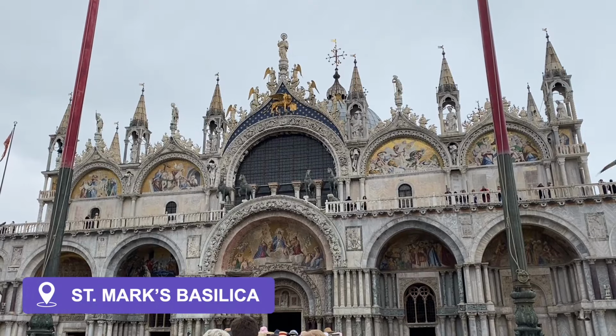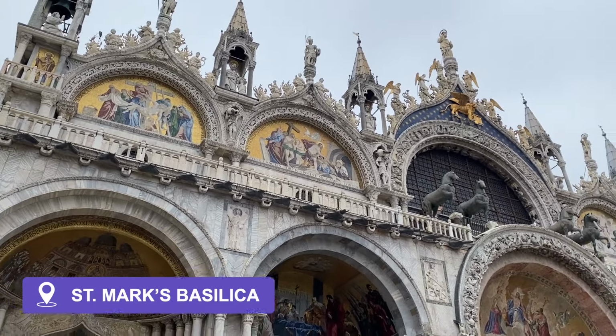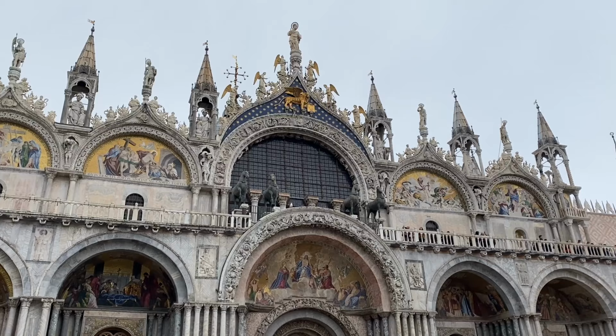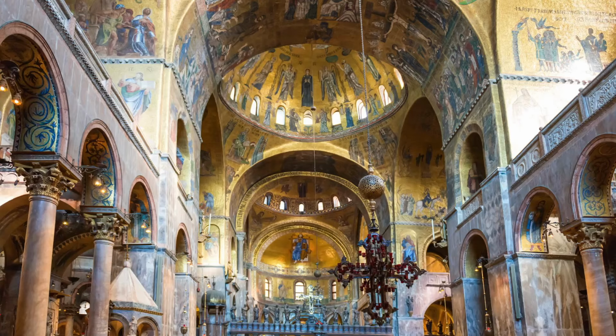The final stop on our tour of Venice was to step inside St. Mark's Basilica. Built in the 9th century, St. Mark's Basilica is the most visited tourist attraction in Venice. Tickets to go inside cost just €3. Photography is not allowed inside, but we'll insert a stock photo here to give you an idea of what it looks like.